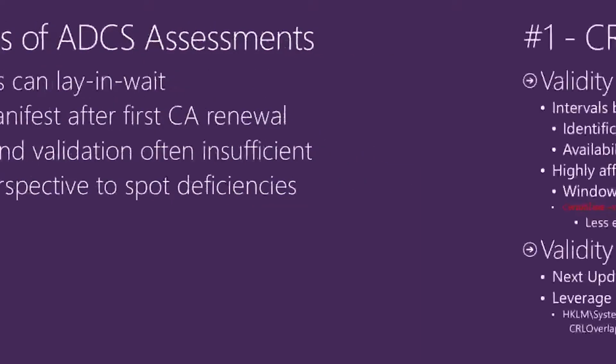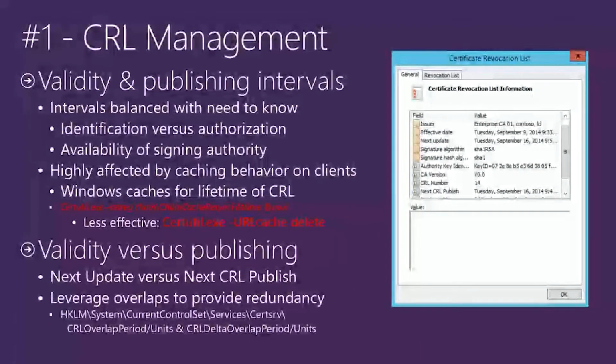So let's talk about issue number one, CRLs. Let's see a show of hands. Anyone feel completely comfortable with how you manage CRLs today? All right. So CRLs, certificate revocation lists. The most ironic thing for me when it comes to certificate services is how so much depends on revocation lists. And that's really the truth about PKI.